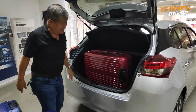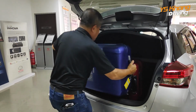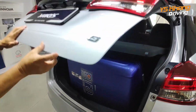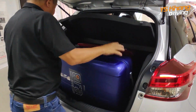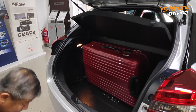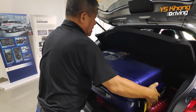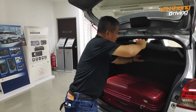Okay, let's see. Can I put the second bag in? Just about. Can it close? Nope, it cannot close. Sorry. It's too high, so you cannot put 2. Can I put it slipping down and put 2? Wait. Nope, you cannot, but let's see what happens.